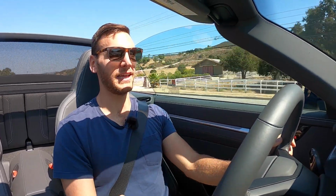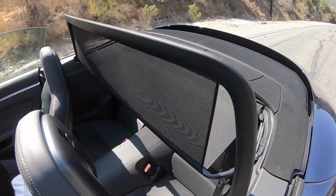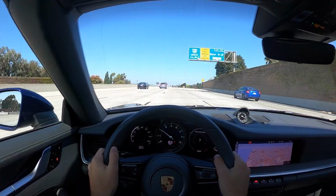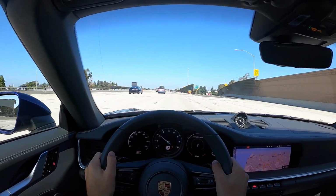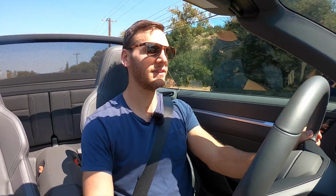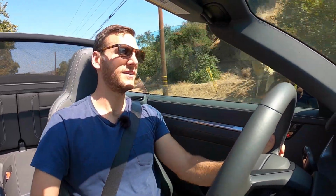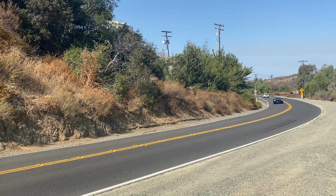And when you're just cruising, the wind buffeting in here really is not bad at all. The amount of moving air between that piece and these enclosed windows, with the windows up, is so minimal. You really could cruise in this thing at freeway speeds. I'm doing them right now very easily and you can have a conversation with your passenger, no problem. But then you might just want to kick it down a couple gears and go have some fun. Oh my gosh, this thing is such a treat. It is an absolute treat.